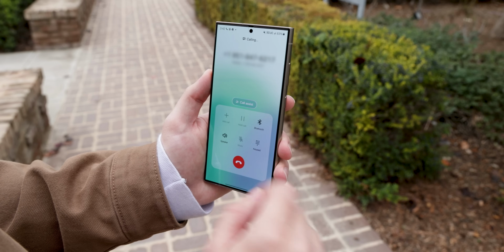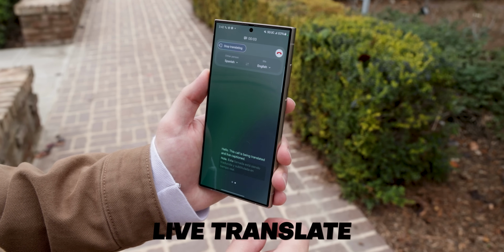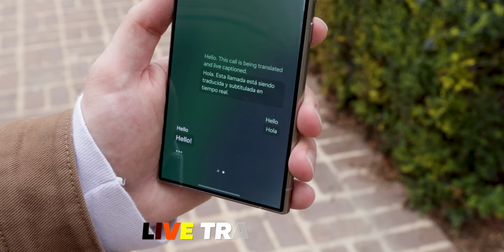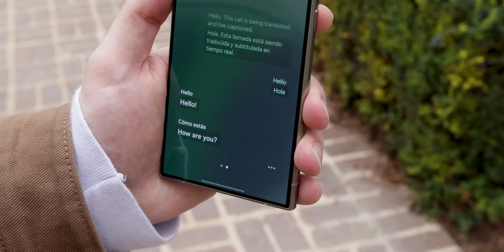Samsung also uses AI to make it easier to communicate with others who speak a different language. For example, when you're on the phone, you can now use a feature called Live Translate to get a live translation and transcription of what the other person is saying in your language.